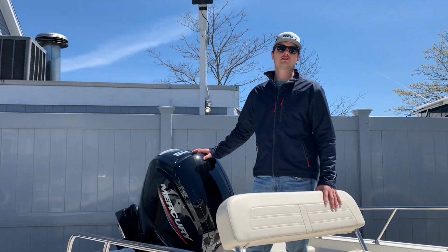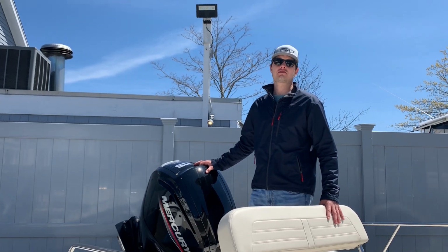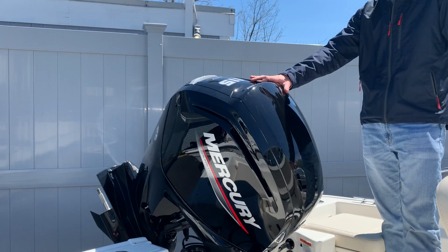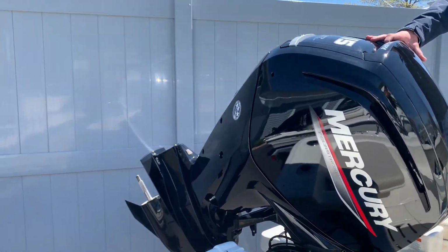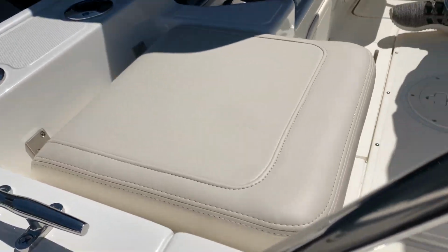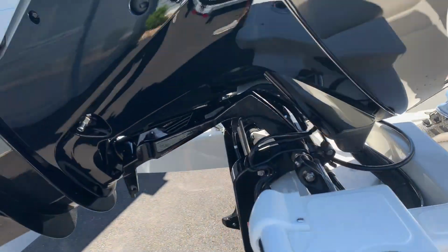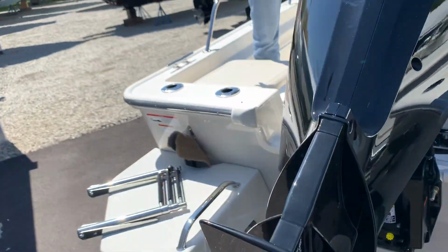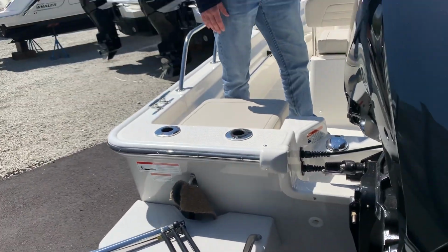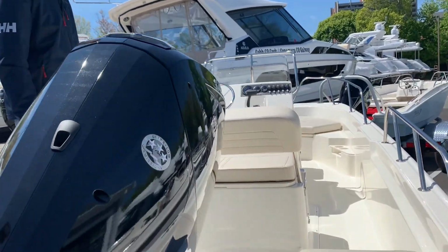Today we're taking a look at the 2020 Boston Whaler 17 Montauk. Here at the stern, she's powered by a 115 horsepower 4-stroke Mercury engine. You'll notice padded cushions here, comfortable seating on both the port and starboard side, along with 2 rod holders on each side. Here in the back, you also have a boarding ladder with stainless steel rails to help you get up into the boat.